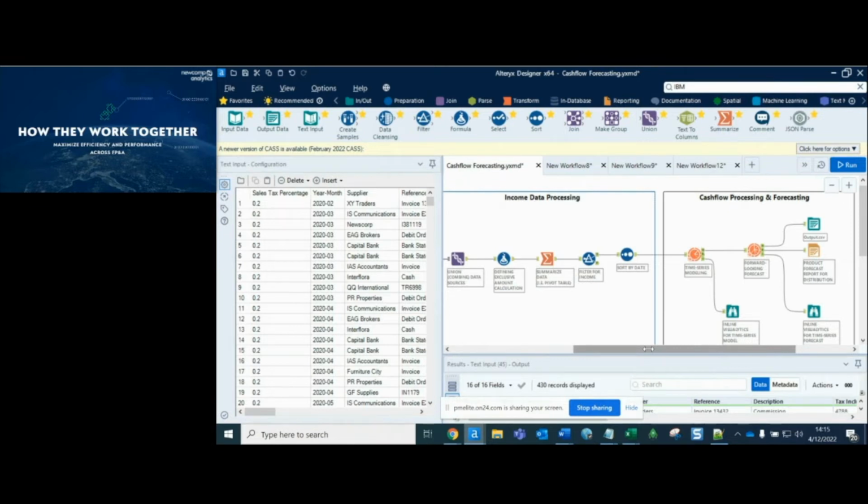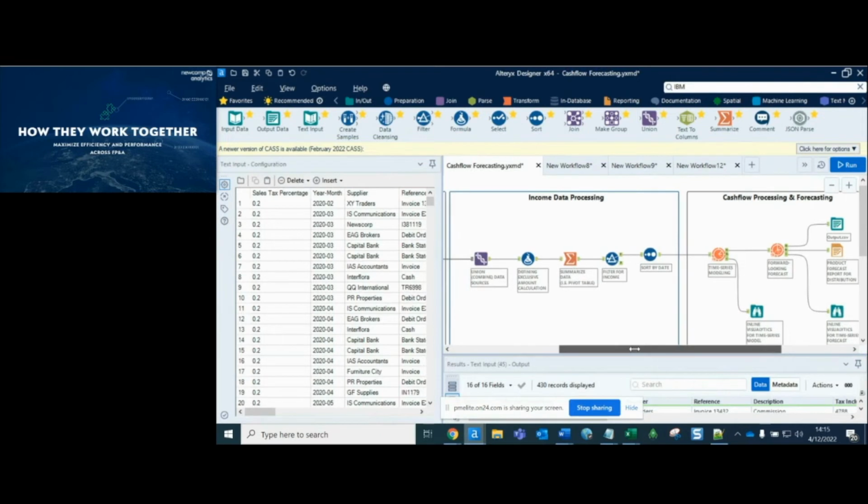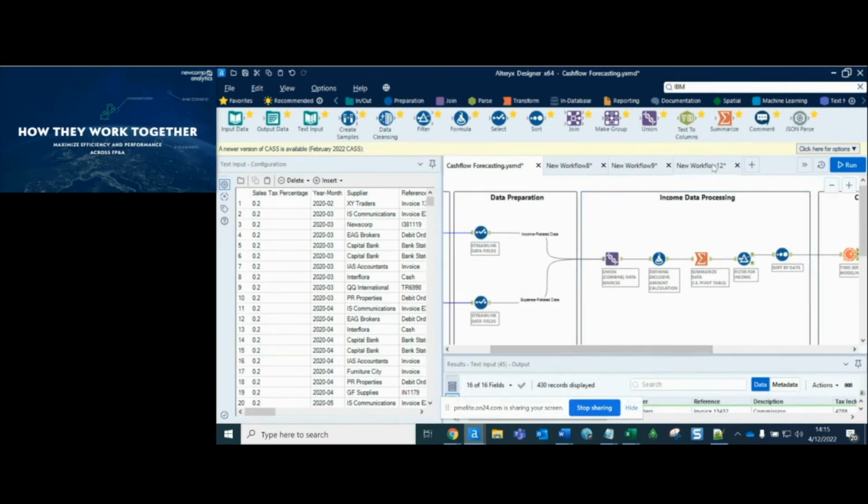So really the purpose of this session is just so you get an idea of the art of the possible. It won't be as much a one-on-one on every single tool one at a time, because I want to be respectful of everyone's time, and we've only got another 45 minutes here today.